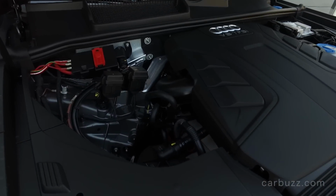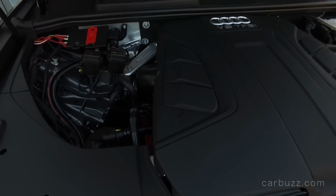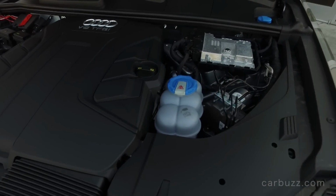All 4 wheels, hence the name Quattro. So that's the only engine they offer in the US. Well, could they offer a diesel? Well, maybe not, but no way. A more powerful engine, or light? Eventually, a plug-in hybrid is on the way.